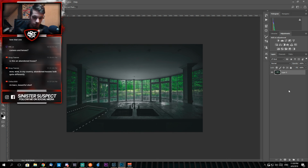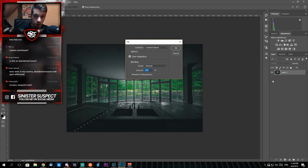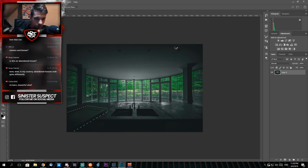So first thing we could try is using the content aware. Now I don't think that this will work because it's a rather large area that we want to remove, but we can try. So let's try it out. Content aware, and it's gonna think.